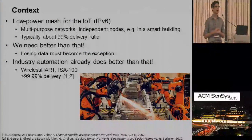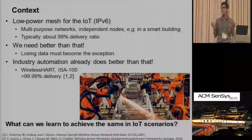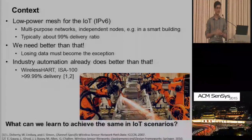Now, this is what we're starting from. This is 99% delivery. You lose one packet every 100. Losing packets has become the routine, and we really want to go away from that and achieve truly reliable and robust mesh networks, even in challenging low-power IPv6 contexts. So the question we're asking here is, what can we learn from the work that's been done in this industry automation community, so that we can build our own IoT networks, flexible networks that benefit from the same sort of reliability?